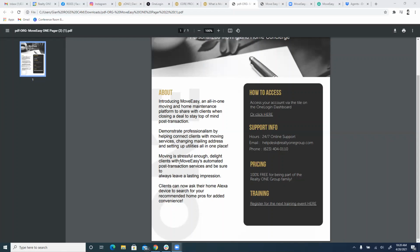It's 100% free to Realty One Group agents, and it's a live concierge service for your clients. It could be your clients that are currently in escrow or your past clients. What I mean by concierge service is a platform where live concierge people work with your clients for vendors to set up their internet, their trash, and all that. And it's for the life of their home, so it goes beyond their transaction.